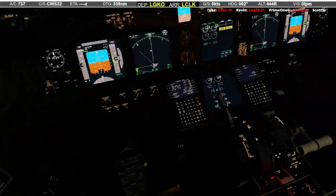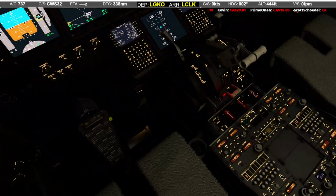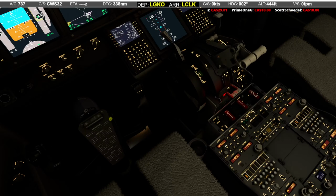We can go back over to our map and we come down to our radios. So 122.8 will be our standard radio channel. That's Honeycomb. And 121.5 on radio 2, which is the guard channel. And that is now set as well.